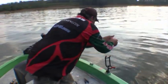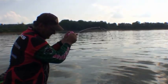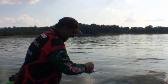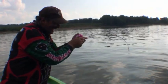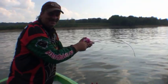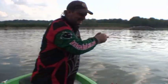There's the takedown, boys. What have I got? Oh no. No, he didn't. Blue catting with a Barbie rod. Look, I got another one here. Oh, now he's tangled in my stuff.